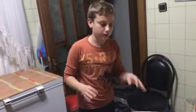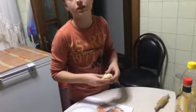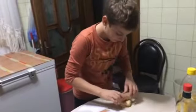Recipe: mix egg, milk, ginger, oil, baking powder, and flour, and obtain a dough. Roll the dough out into a fine, thin sheet.